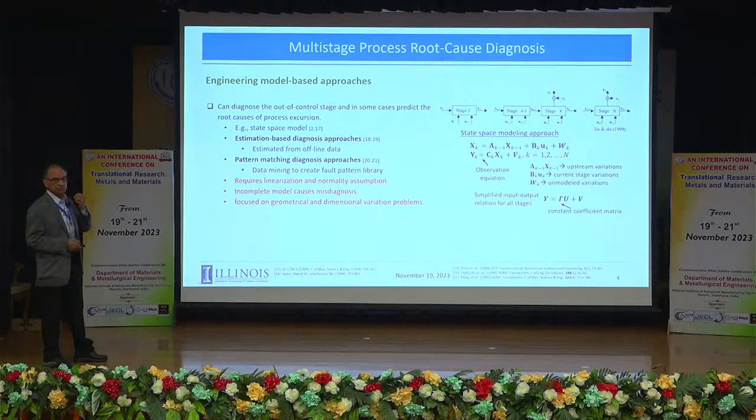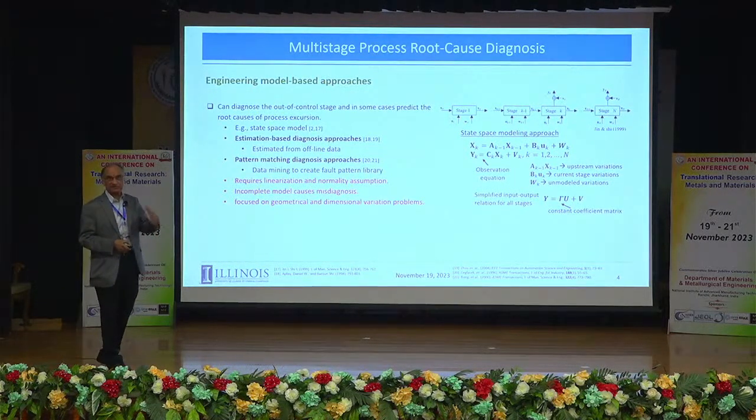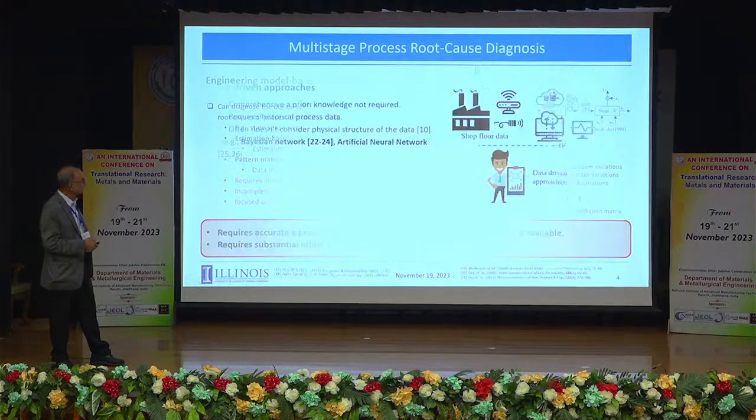And secondly, when it is a complex manufacturing process with a lot of stages involved, this modeling approach has some limitations. Here again, it requires a lot of time and effort to do this model-based approach to root cause diagnosis. And still, there is a problem in terms of accurately modeling the system.